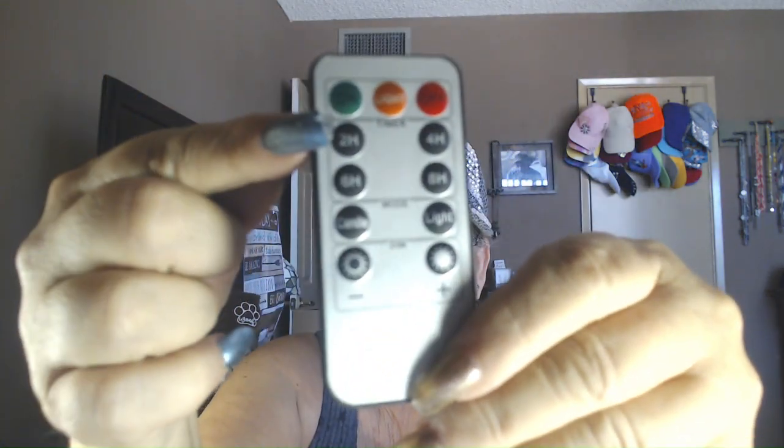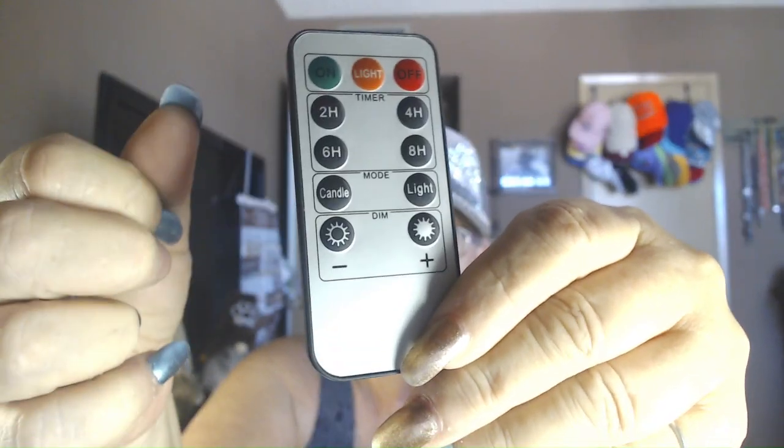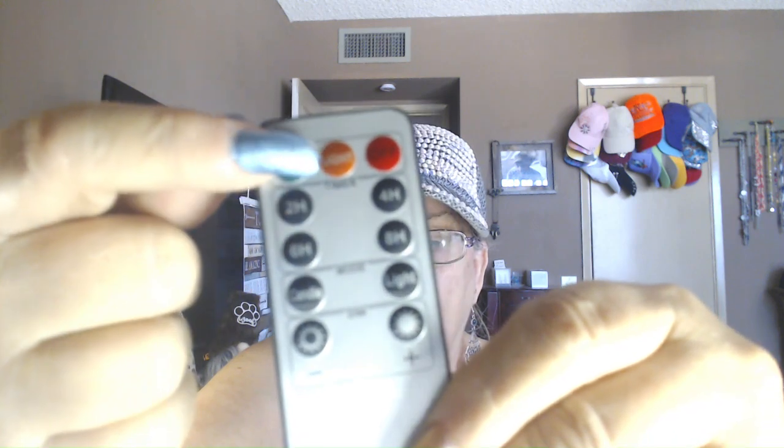This comes with a little remote control. Here's all your choices. You can use a timer, which is right here, these 2 buttons. So you can choose either 2 hours or 4 hours, or 6 hours or 8 hours. So you have 4 choices. There's your 4-hour setting up there. You can put them in candle mode or in light mode, and then you can make them brighter or dimmer. You have your on switch, your timer switch, and your off switch.